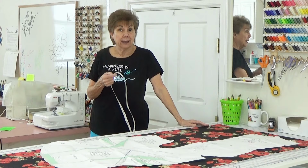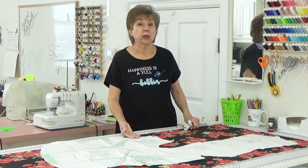My hips are 41. So you have to determine how big are your hips, how much ease do you want. The ease is the extra. It's how much extra you have. And since this is a super, super stretchy knit, I'm pretty sure that 44 inches is going to be plenty to cover 41. That's an extra 3 inches.